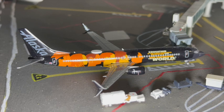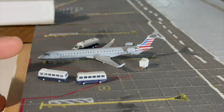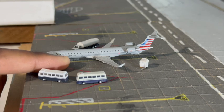But it's going to be making a flight out to Los Angeles, and it came in earlier from San Francisco. And this is also in a UNCF livery. But right here is the American Eagle CRJ 900. As you can tell, this plane has definitely seen better days on the American Eagle logo right there.